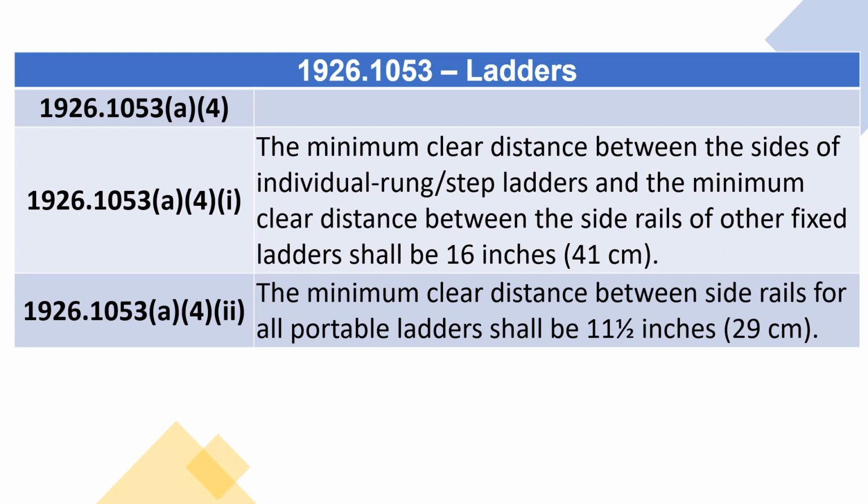1926.1053(a)(4)(i) The minimum clear distance between the sides of individual rung/step ladders and the minimum clear distance between the side rails of other fixed ladders shall be 16 inches, 41 centimeters. The minimum clear distance between side rails for all portable ladders shall be 11.5 inches, 29 centimeters.